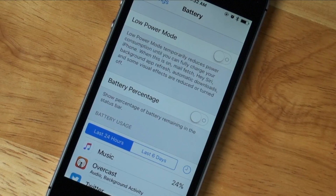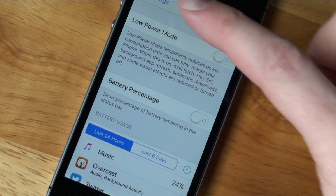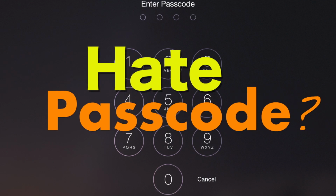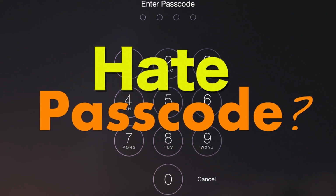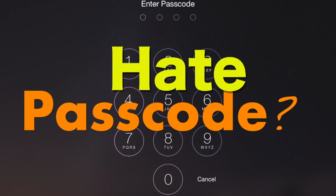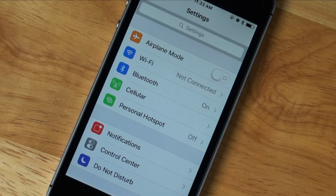But it's a good thing to use if you are in a pinch and really need to conserve your battery at all costs. Now, if you absolutely like it to dim, but find it annoying to wake the phone up every time and have to enter the passcode every time, here's a little tip for you to change that habit so it's a little less annoying. You don't have to enter that passcode each and every time.